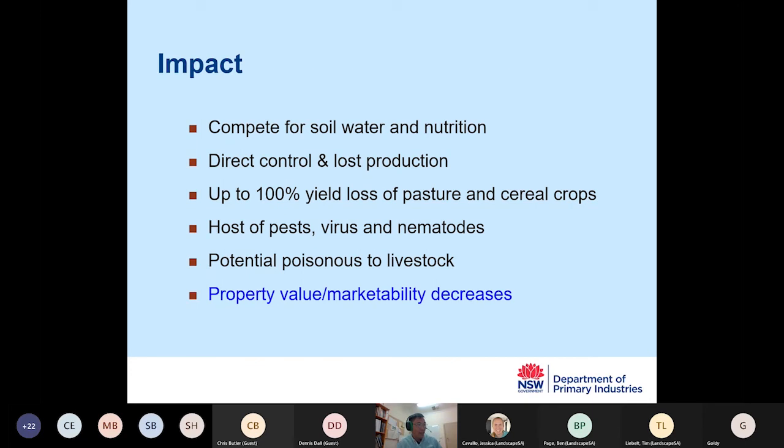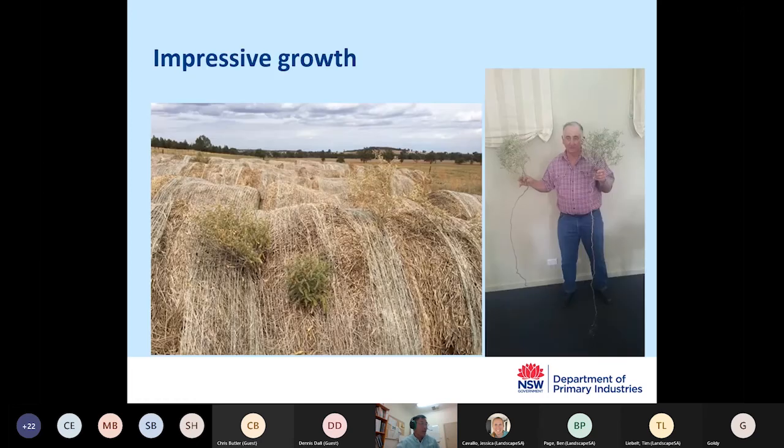I just want to highlight the impact of Silverleaf Nightshade on property values and also the marketability of the properties. We have been doing lots of workshops across the country. A lot of workshop participants highlight that the value of the property can be halved due to the presence of Silverleaf Nightshade, depending on the level of infestation. And a lot of participants also comment about how long it takes to sell the property on the market. As you can see, this weed's growth is quite impressive. It can grow through the season, easily over 1 or 2 meters.